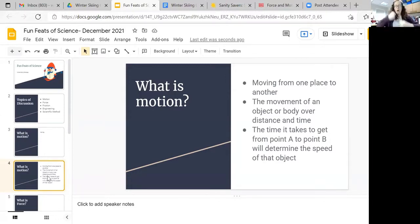When we get in our cars, it takes us a little bit of time to get from your house to the library, right? The time it takes from point A to point B, let's say your house to the library, will determine the speed of an object. And that's kind of important. We want to know if something's going fast or slow. And that's a way to determine it, based on distance and the time it takes for an object to get from one place to another. So that's motion.